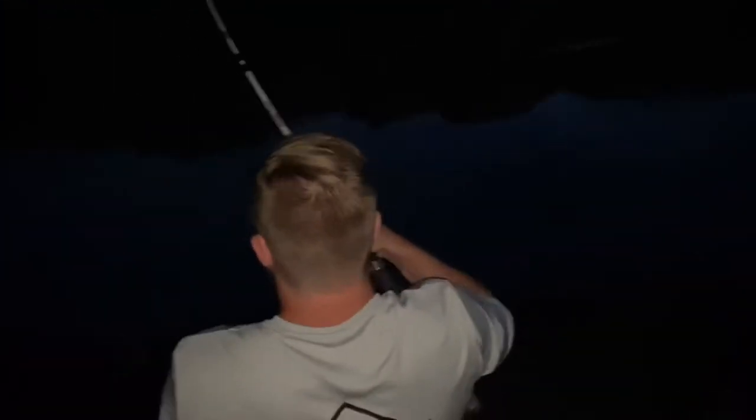Channing with this third cat of the day. Literally next cast after that flathead. He's kind of fighting like that flat. Staying low. I think it's another flathead. I do too. Hasn't surfaced yet. Went near the same spot. Might be a channel.